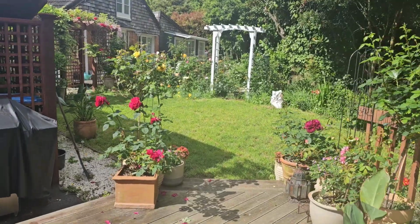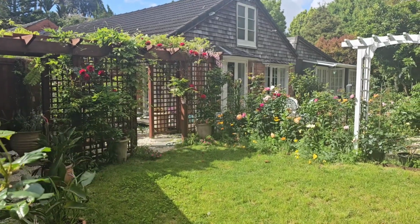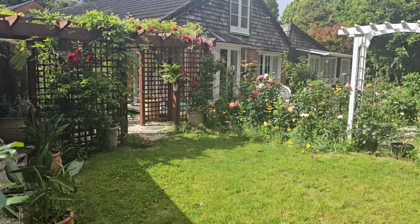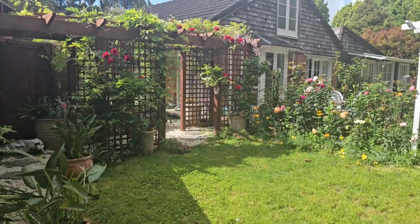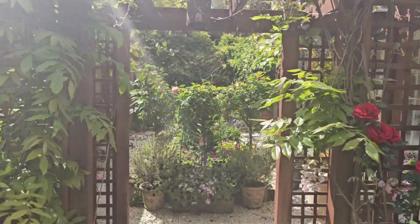So I'm just really enjoying the view here in our garden because I'm seeing lots of colors now, and I just can't wait to see the dahlias blooming soon. But I'm not finished yet with the tour. We will be going to the other side of our garden, which has some more flowers inside here.